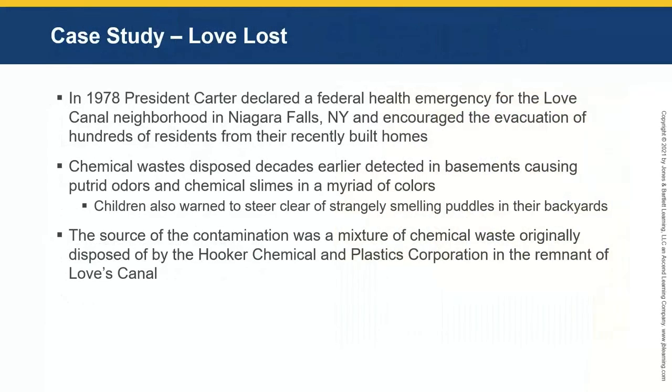Love Canal is the second case study I wanted to use and I share with my students. I usually ask if they've ever heard of it, and most of them have not, or if they have, it's from a song or something. But definitely for my 20-somethings, this is an old story.